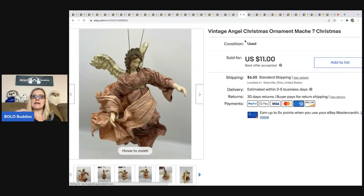You guys, I sell these angels all the time. I love finding them. I can usually source them cheap and they sell quick. So definitely be on the lookout. I sold this for $11 and the buyer was all in for $18.87. And I think I picked that up at a thrift store.